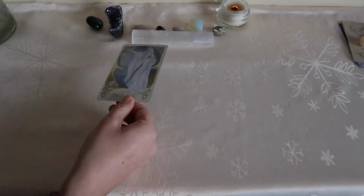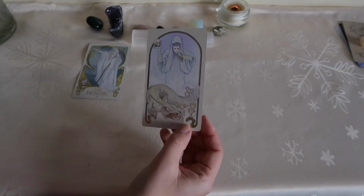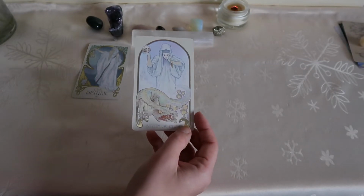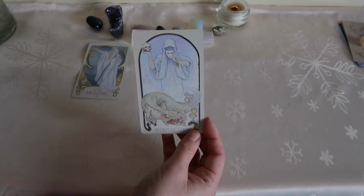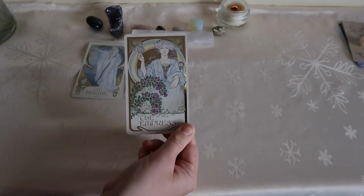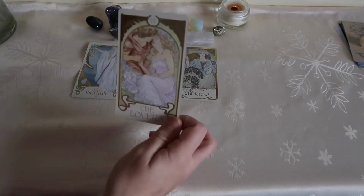I'm trying to shoot more in natural light because I feel like it's generally better, but the Ethereal Visions Illuminated Tarot can sometimes be more difficult to see just because of the pastel colours. So the 7 of Cups, the Empress. I love the Empress card in here because it's so shiny. And then you have the Lovers.